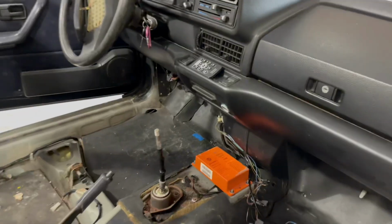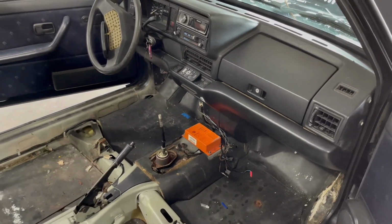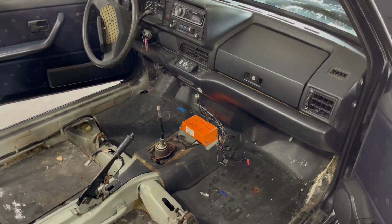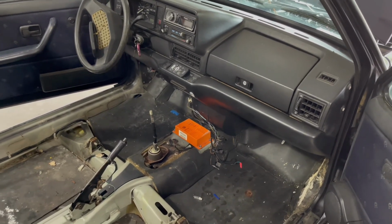Also, you saw in the video, this is one of those airbag modules for this car. So that was a bit of a hectic thing to work around, just because you've got to undo it, and then the carpet's wrapped around it because of the wiring, that sort of thing.